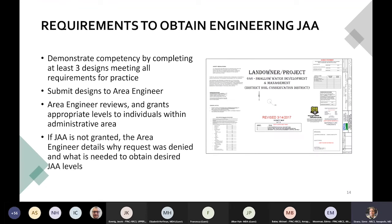So to get engineering JAA, you have to demonstrate competency by completing at least 3 designs, meeting all requirements for the practice. They get submitted to the area engineer, they review it, and as long as you were able to submit that design with, you know, essentially no errors, then they can grant you JAA. If it's not granted, then they have to tell you why it was denied and what's needed to get there.